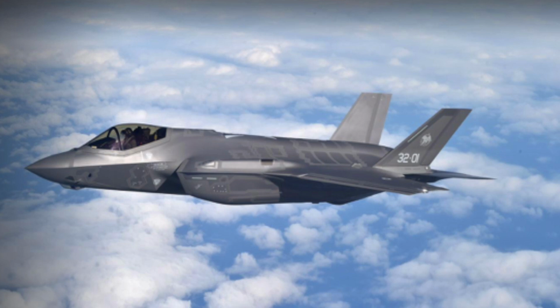The aircraft has three main variants: the conventional takeoff and landing (CTOL) F-35A, the short takeoff and vertical landing (STOVL) F-35B, and the carrier-based CATOBAR F-35C. The aircraft descends from the Lockheed Martin X-35, which in 2001 beat the Boeing X-32 to win the Joint Strike Fighter (JSF) program. Its development is principally funded by the United States, with additional funding from program partner countries from NATO and close U.S. allies.